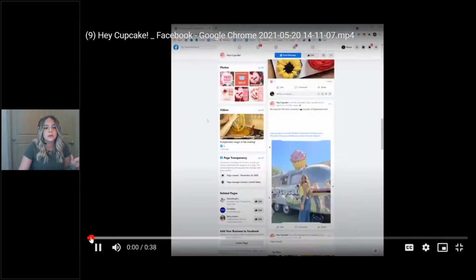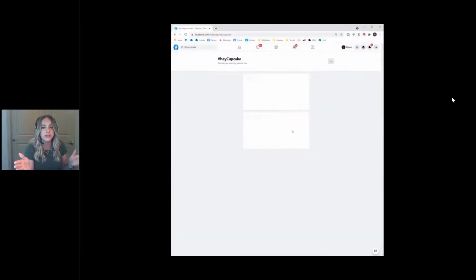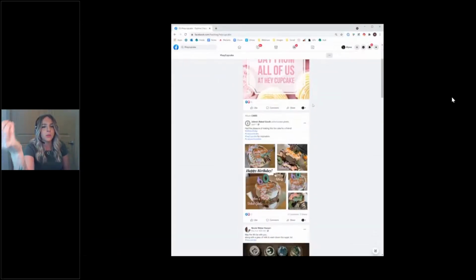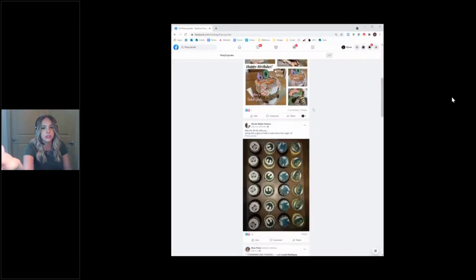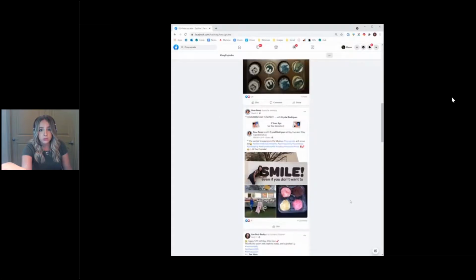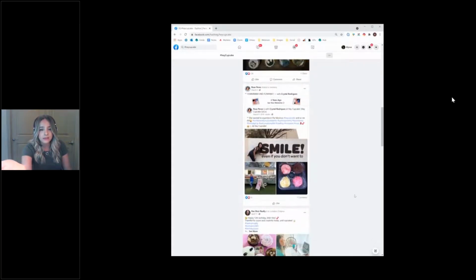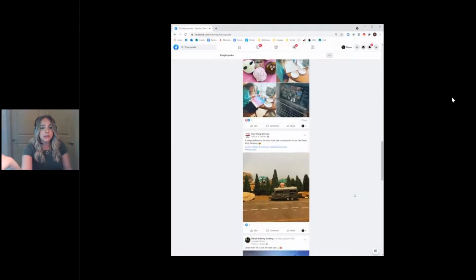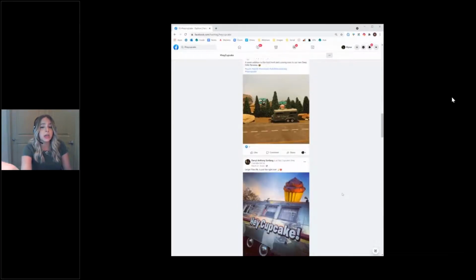Yes, we can see it. Okay, so I'm just going to show it this way really quick for you. This is Hey Cupcakes. We're clicking, if you can see the mouse, on the hashtag itself and we're brought to this feed page that has, this was for May the 4th be with you, a bunch of cupcakes that they did, some birthday parties, examples, and things like that, where customers have used the hashtag Hey Cupcake.